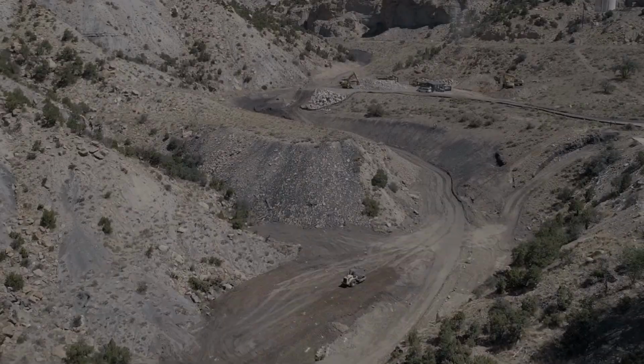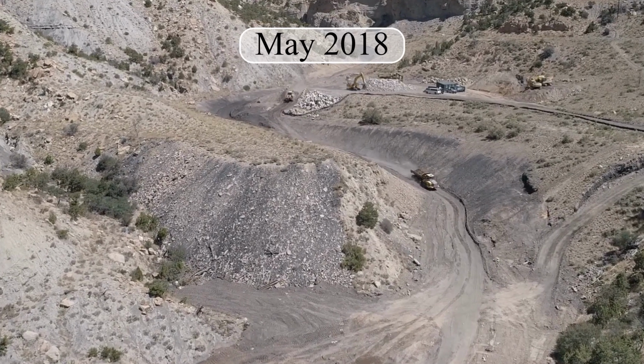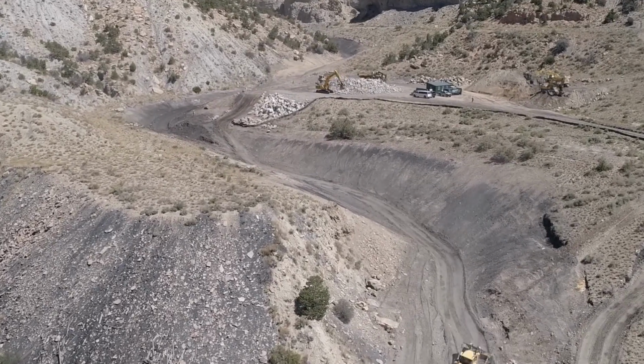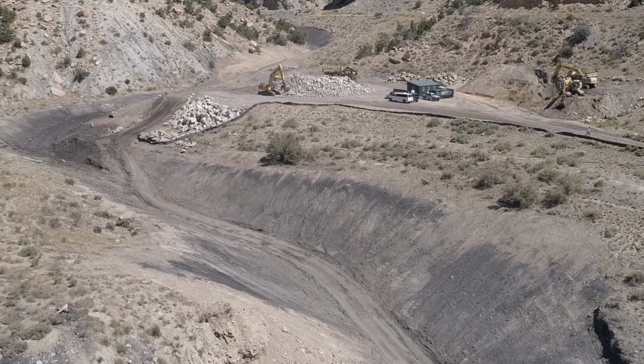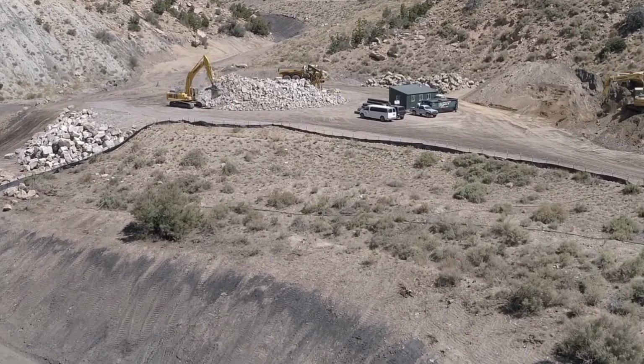My name is Kent Phillips. I'm a mining engineer and the project manager for the Kenilworth Reclamation Project. We started construction in May of 2018. We expect to finish up sometime around mid-September this year. And really the primary objective of the project is to decrease the energy of the water coming down through the channel, and that's going to help prevent further erosion and incision into the coal refuse, which again, all that sediment washes downstream and into the Price River.